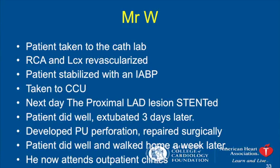And that's the benefit you get from having a team on call that can go in and salvage the myocardium and prevent permanent damage and reduction of ejection fraction that leads patients to heart failure.